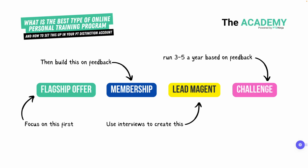Now, that's one of the things we actually help people do over at PT Ninja in the academy. But if you understand how to go and do that and find them, this flagship offer should be the first thing you do, because this is the quickest way to bring cash into your business. And by going through this process and having this set up, you can bring cash quickly into your business, which is what you need. At the end of the day, yes, you want to go and help people, but you need money in your business.